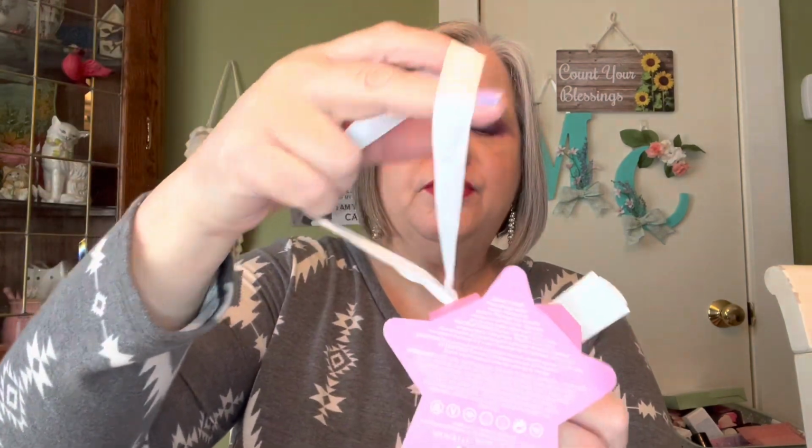So this one, it popped open. So this is Jasmine Snow, and let me just pop it out of here if I can. Well, okay, here it is. Interesting. It's a star shape, as you can see. There's no hole in it, but it came with this for you to hang it on the tree or for decorating or something.